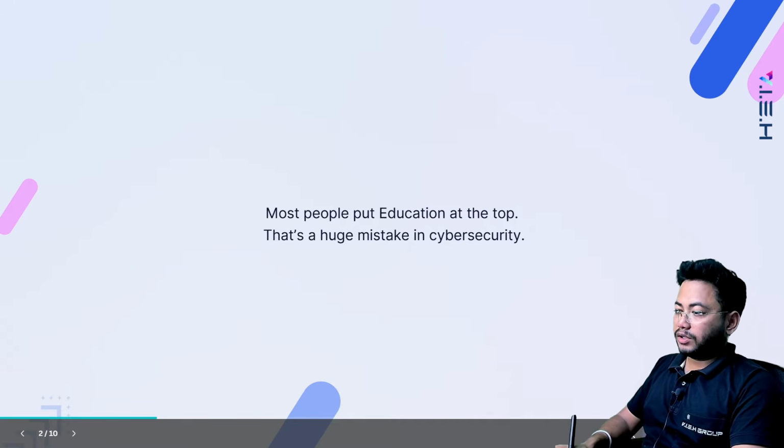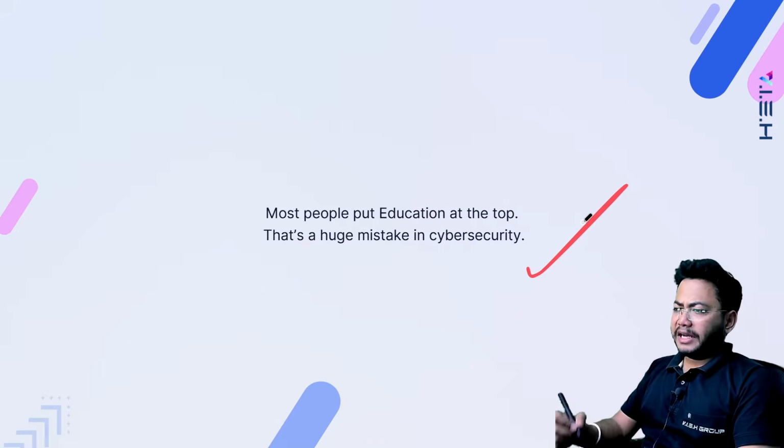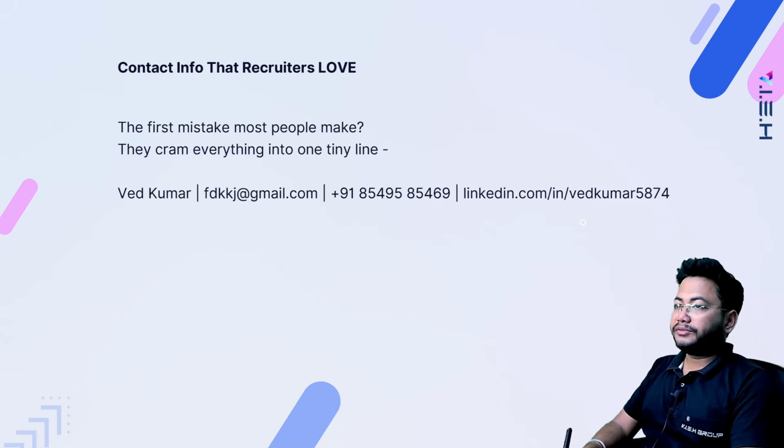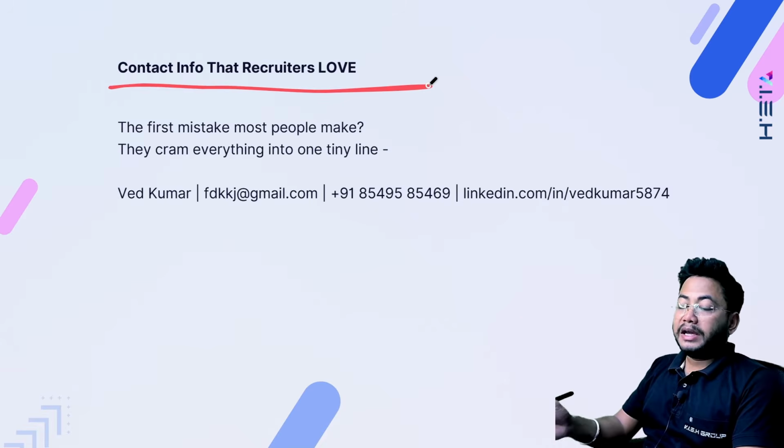This is a funky line that you usually see all the time. Most people put education at the top. That's a huge mistake in cybersecurity. That's true, but in a resume it's required. So this is the first part: contact information that recruiters love. In the end, I'll show you a resume as well, which is going to help you copy and create the same.